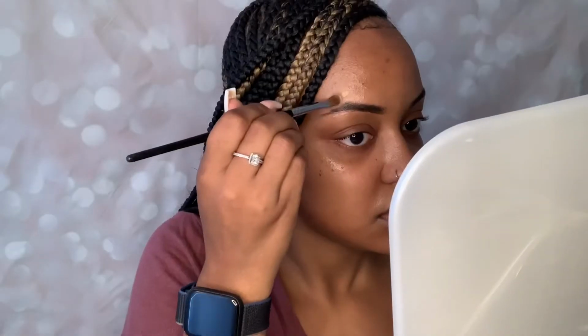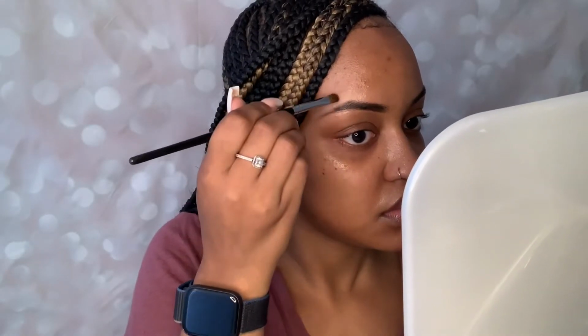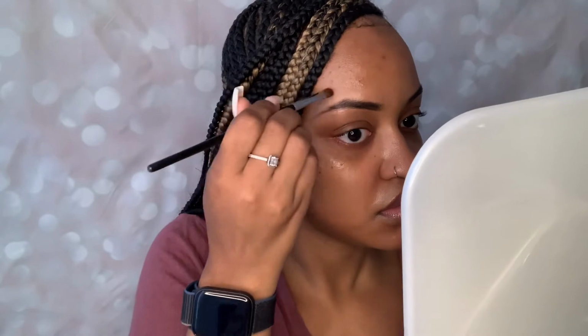I got my brows done yesterday in preparation for my birthday, so I really don't have much to clean up. I'm still gonna carve them out a little bit, but I really don't have much to do for real. I'm gonna go in with my favorite primer from Milk Cosmetics. It is the Hydro Grip Primer. You guys have seen this before.